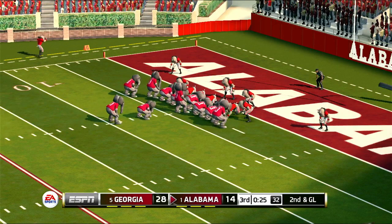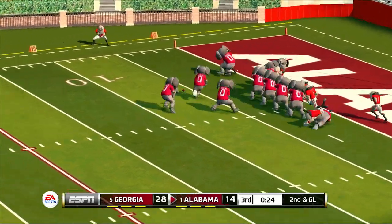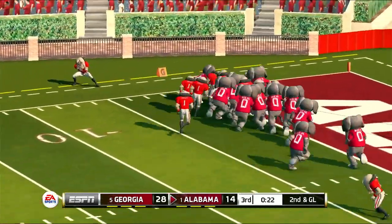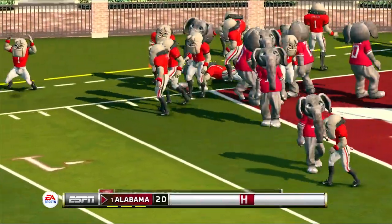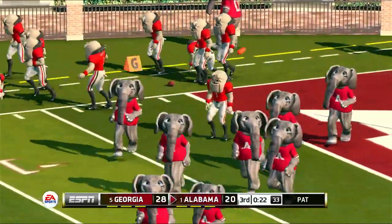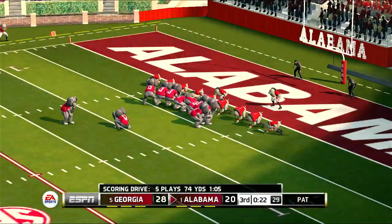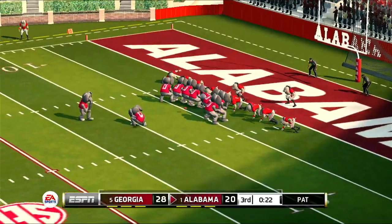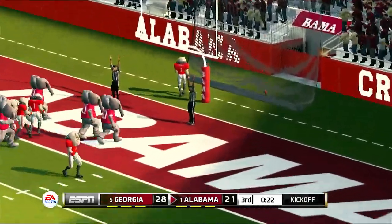They come out in a goal line set. Dog 4. Green 8. Touchdown, Crimson Tide. He converts the extra point.